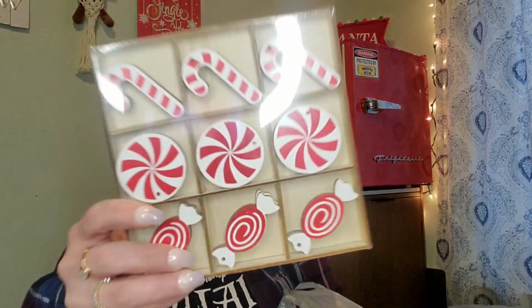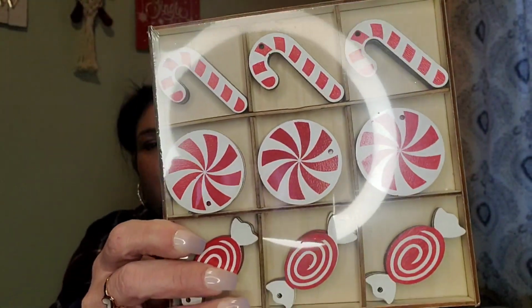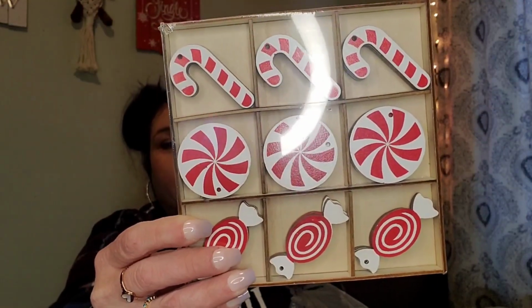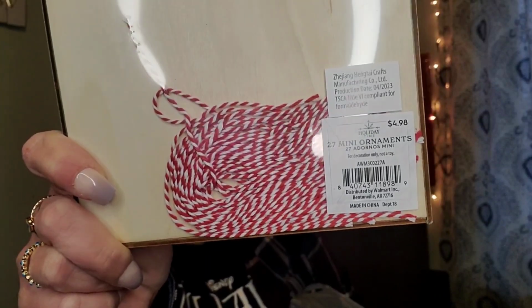Me and Peyton went to Walmart. Of course, I had to go through the Christmas stuff. I know Christmas is over, but the end of the season or after the holiday is the absolute best time to get stuff because you're getting it 50 to 75% off, if not more. First thing I picked up were these cute little candy-themed ornaments. You get 27 mini ornaments. It was originally $4.98, so I paid, what, $2.50, we'll say. And it comes with all the twine.